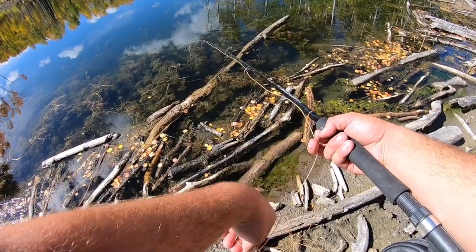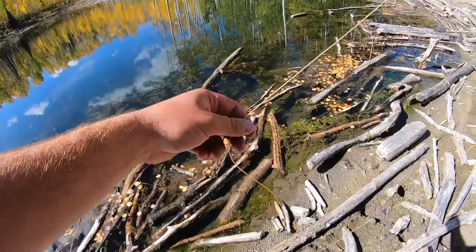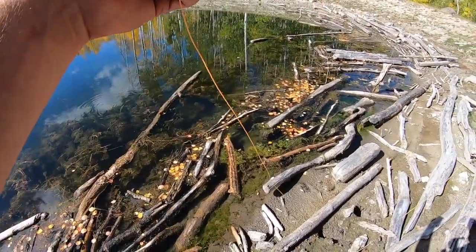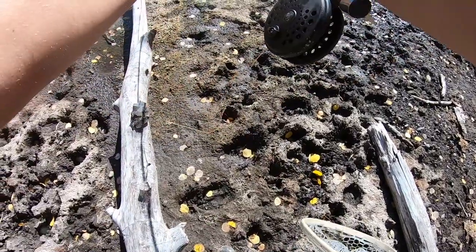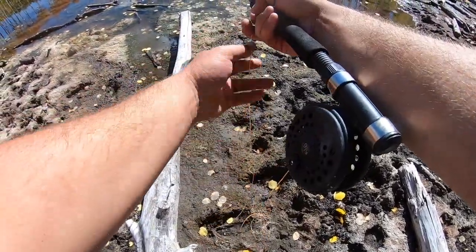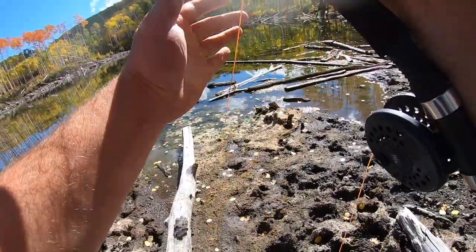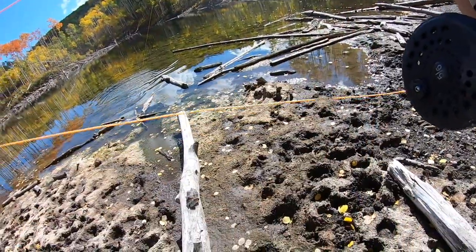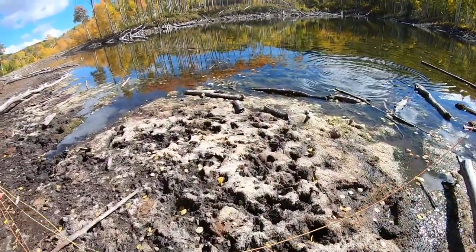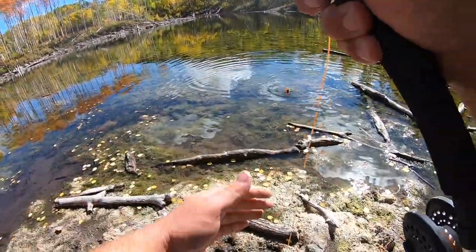Oh. Oh. He's looking at it. Oh, and he turned. He turned. He came right out from the weeds, like right at my feet. Got him. I saw him sitting in the shallows right here, tossed it at him. He came over and just without hesitation.